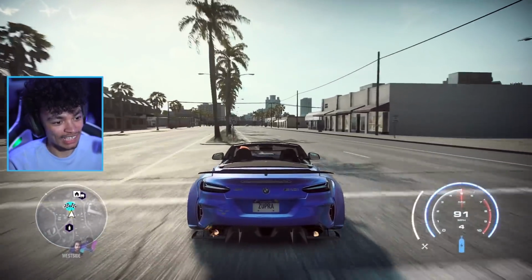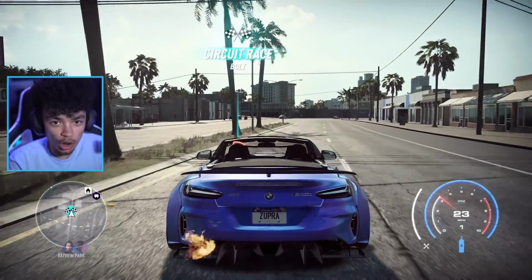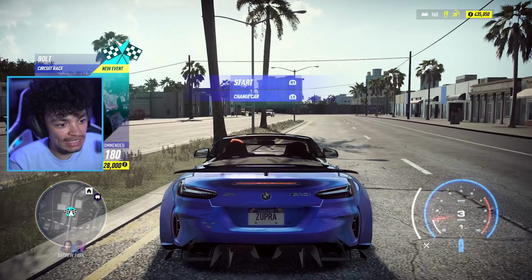Anyway, here's the event I decided to go for. This event is unique in one way, in that this requires me to be 180 and I am 165.